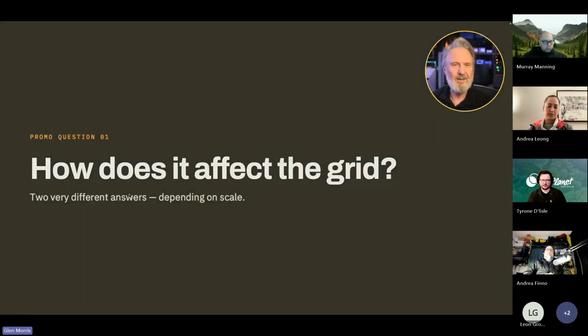The other concern is, how does plug-in solar affect the grid? Well, you can look at it in 2 ways.